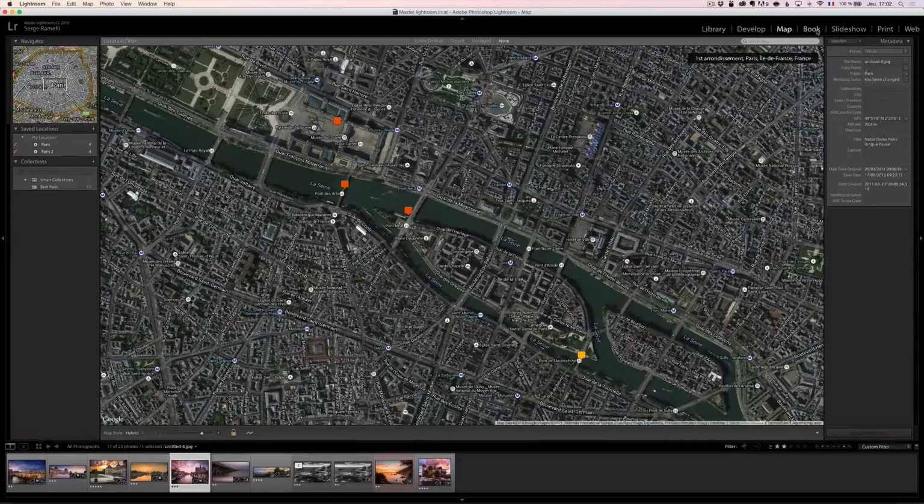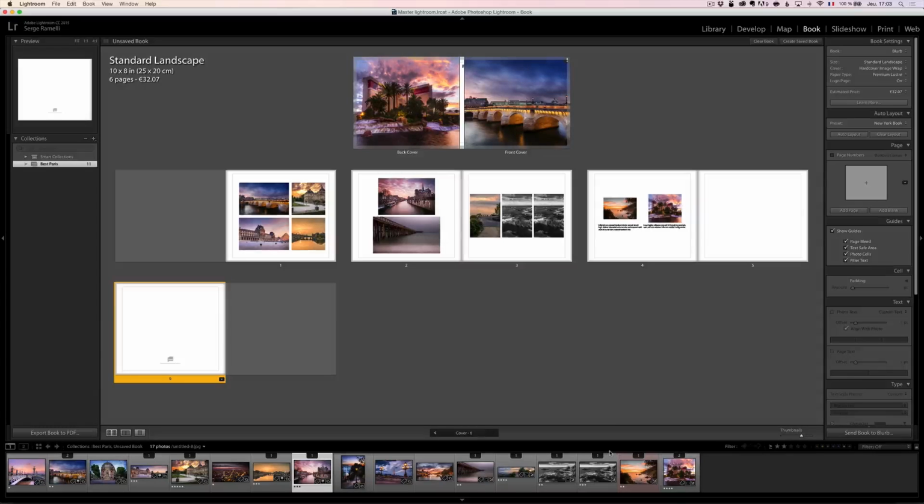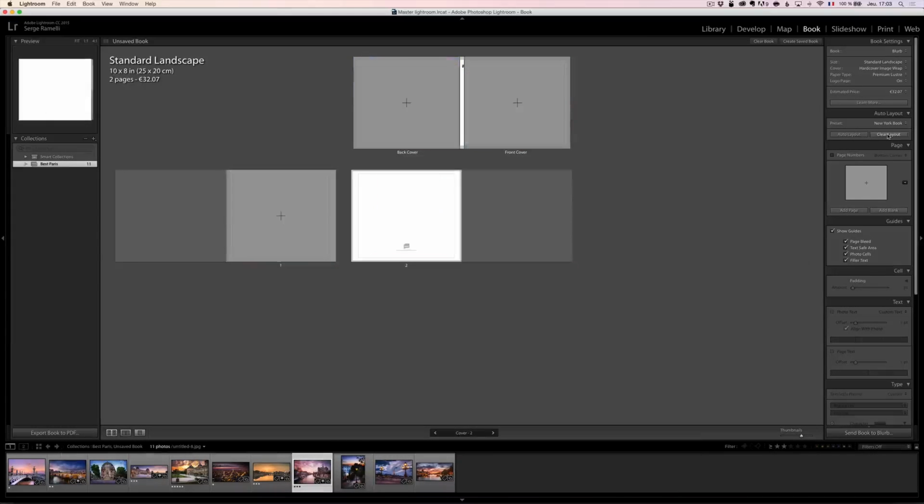Now let's go and make a book. Let's make a book on Paris. So I'm going to go to book. Now I'm not going to go into detail so much on it, but remember we did a collection at first on Paris. So I've got 11 photos there. They're all selected. And basically, I'm going to use a function called auto layout. Auto layout. And I'm going to click on clear layout.